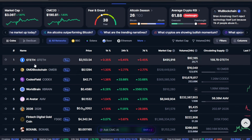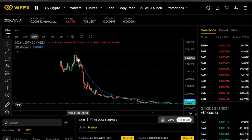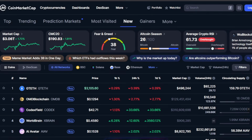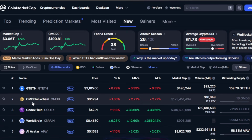So these top two coins actually launched just a couple of hours ago. If we keep this page open and we were to refresh it, we would be seeing all of the latest coins launching. So as soon as 2026 launched, we actually had nearly 12 hours to take advantage of this opportunity to the short side. So keeping on this page and updating it is the best way to see all of the new launches. These two actually launched just in the last couple of hours, and 2026 was just a couple of days ago.